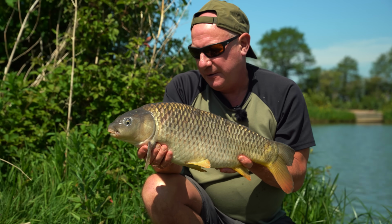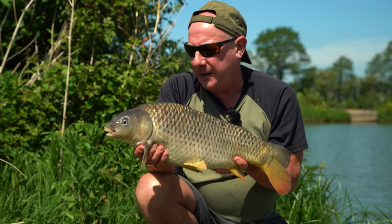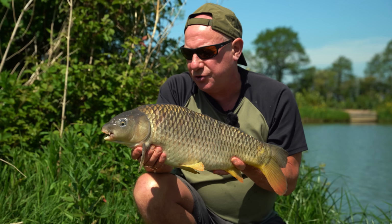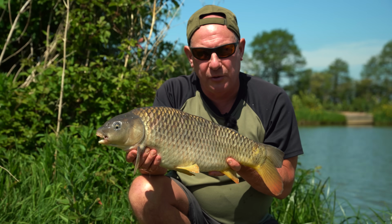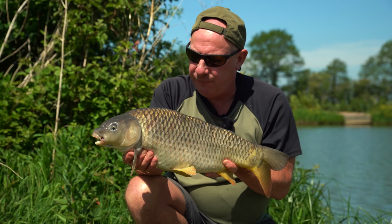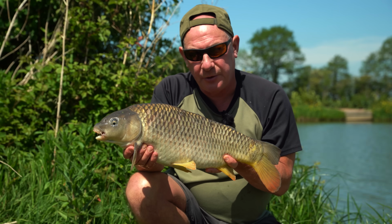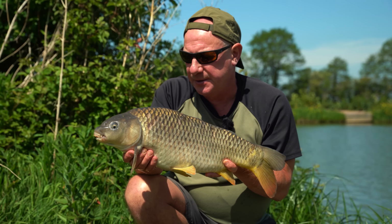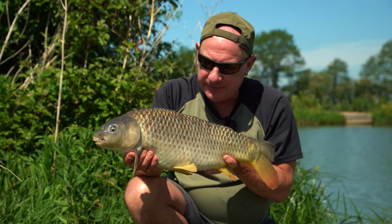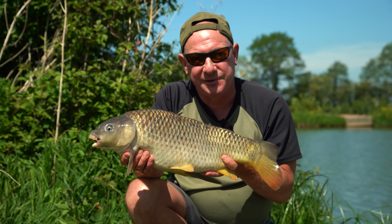Okay, so another little one, a common. Fished on the slow sinking feeder, going down, letting go of its contents, and then just because I've got it just so it's buoyant, it just slowly comes back up. Then that long hook link is fishing down where the bait's still swirling through the water. And although we're not getting instant takes, this one was probably only a few minutes. So we've had to persevere with it, but it's really starting to work for us now.